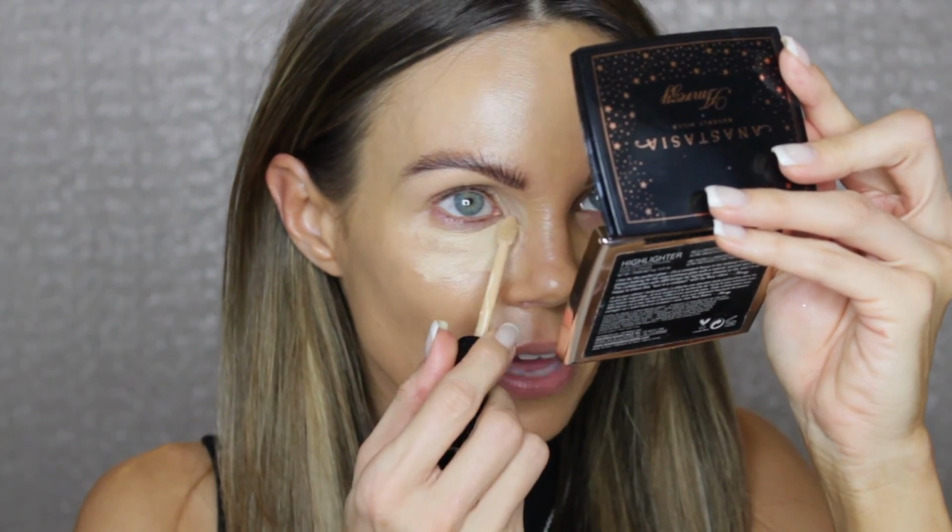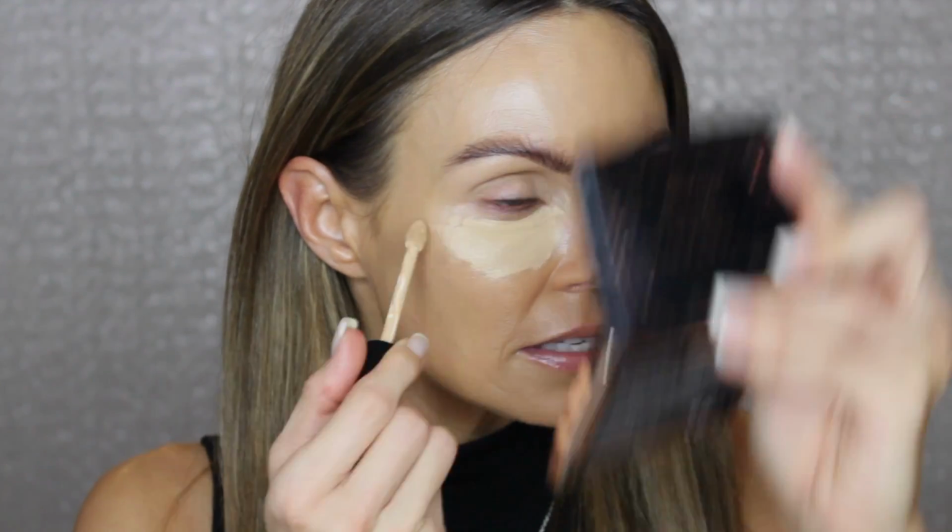Now it does have that thin consistency. It looks like I just put a ton of concealer on, but I promise I really wiped this applicator. I wiped it all off, so I put a tiny bit of concealer on. I want to point that out, even though it looks like I put a lot on. A lot of the time people think that I put a lot of concealer on, but I wipe the applicator before I go in.